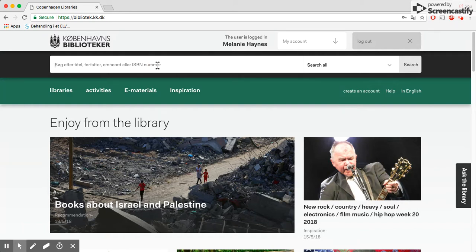So what I wanted to show you today is how to search for a particular book, which may be somewhere in the Copenhagen library stores. So it could be in the main library in the city centre. It could be out in Valby. It could just be in a storage place. I don't know how their system works.